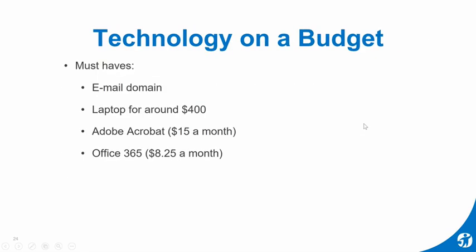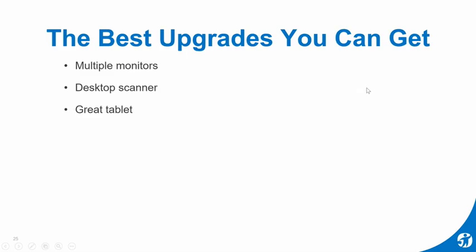So if you're on a budget, I would say your must-haves would be get a custom email domain, a laptop. Again, doesn't have to be that expensive. Adobe Acrobat, you can get that for $15 a month. Office 365, which gives you all your word processing tools and all that stuff, for $8 a month.